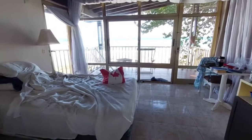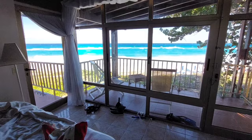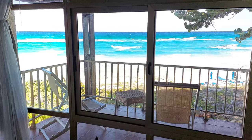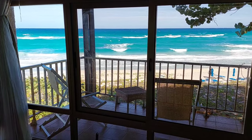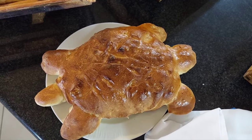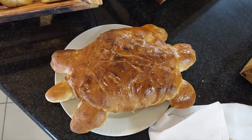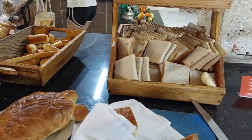And it may not be the top-notch resort, but when you can get a room on the beach with a view like this, everything else is all right. Kawama is a type of turtle that used to swim up and lay its eggs on the beach here in Varadero, and so they made a loaf of bread in the shape of a turtle. Good idea. Little variety.